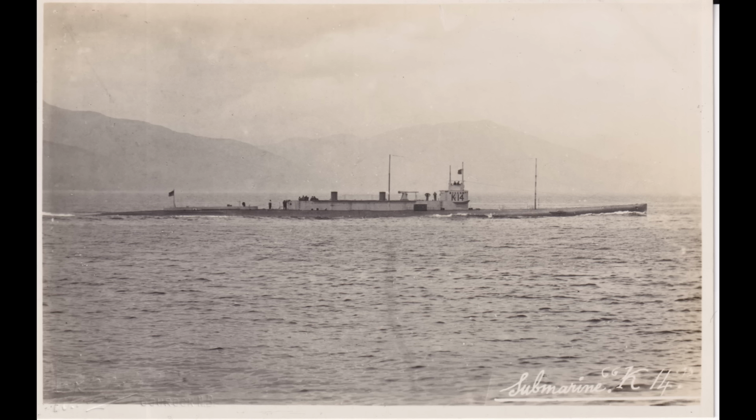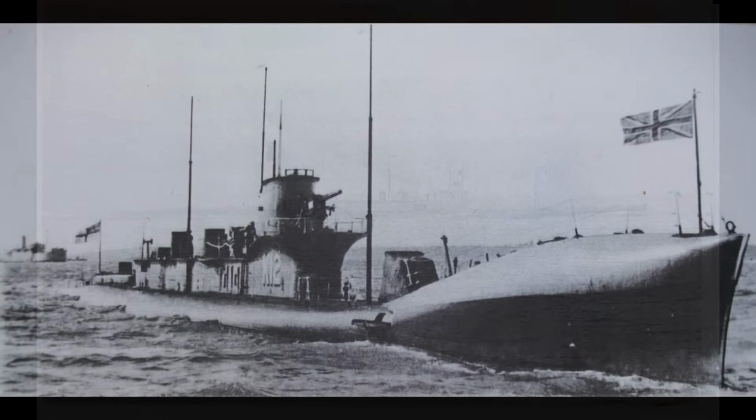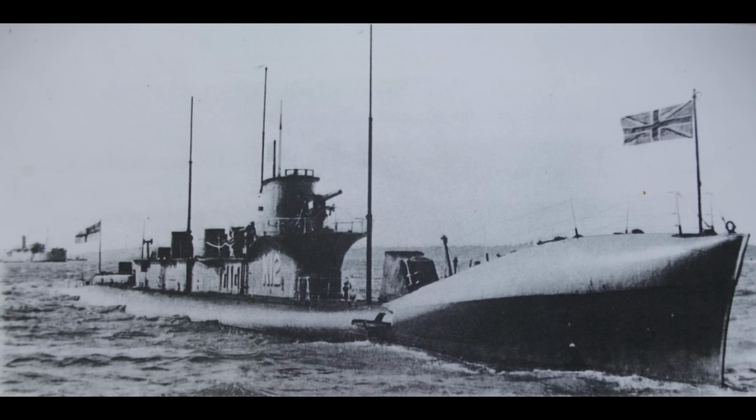During the same anti-sub operation, K1 ran aground. Later in the year, K4 ran into K1 whilst trying to avoid running into the 4th Light Cruiser Squadron. The damage done to K1 was bad enough that after a brief attempt to tow it, the light cruiser Blonde had to take off K1's crew and sink the sub with gunfire.